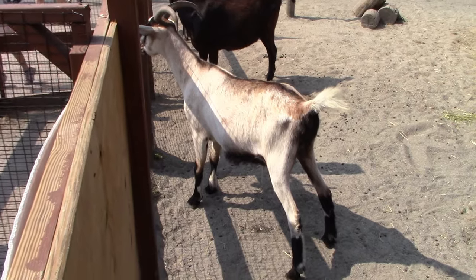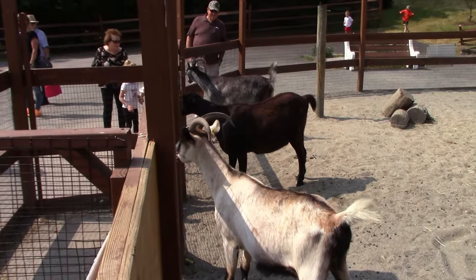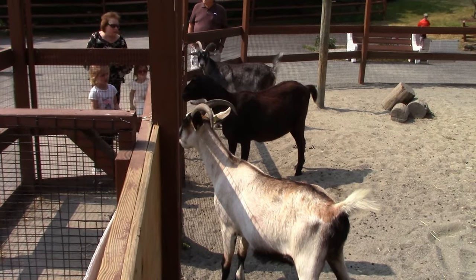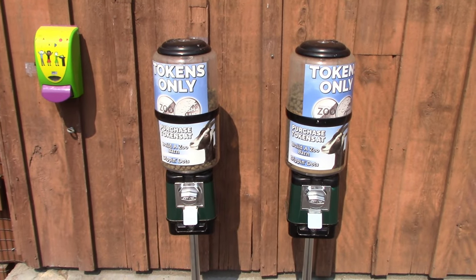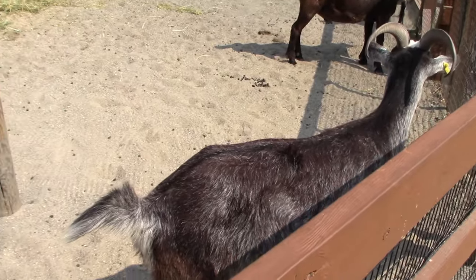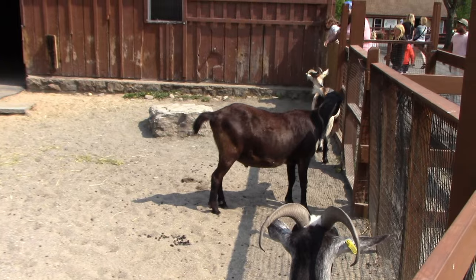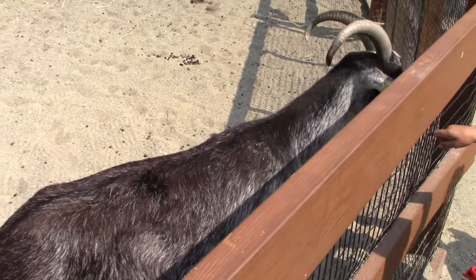Yes, these are all larger sized goats. Usually I'm seeing dwarf pygmy goats. You can purchase food here for the goats. It only takes tokens. These goats are all lined up to see people. They're expecting some handouts, but most likely everybody doesn't have tokens, so you're gonna have to wait a little bit.